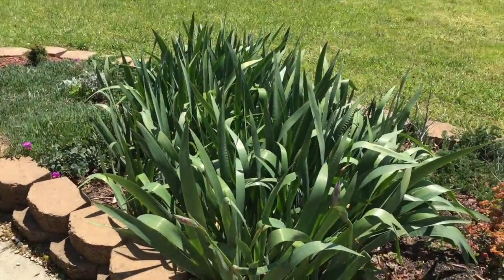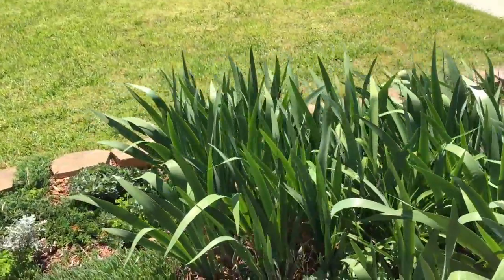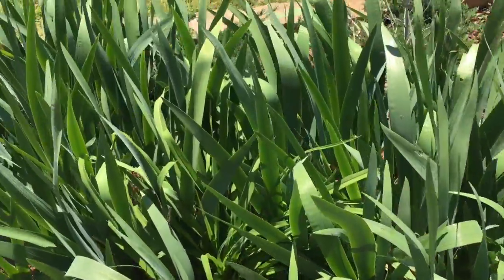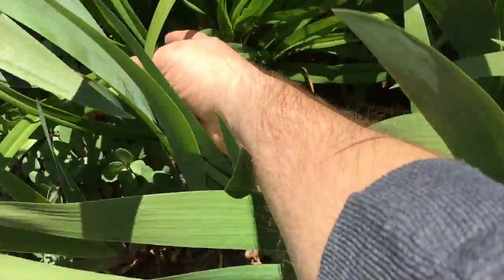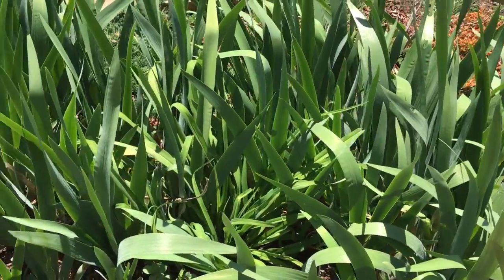This is the rest of them, which is a pretty big patch of irises. There's a hand for scale, I guess. These are not blooming yet, although here we go. Here's a couple that have buds on them. These will pretty much bloom throughout the summer. And in here somehow is a daylily. I didn't actually plant this, but a bird did. That's very helpful of that bird. Thanks very much, bird. So I'll add some interest after the irises have gone.